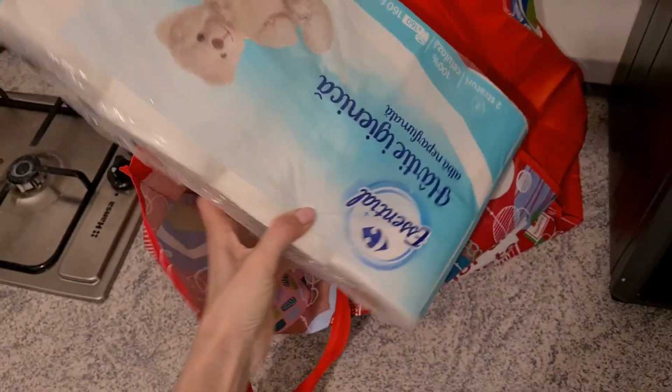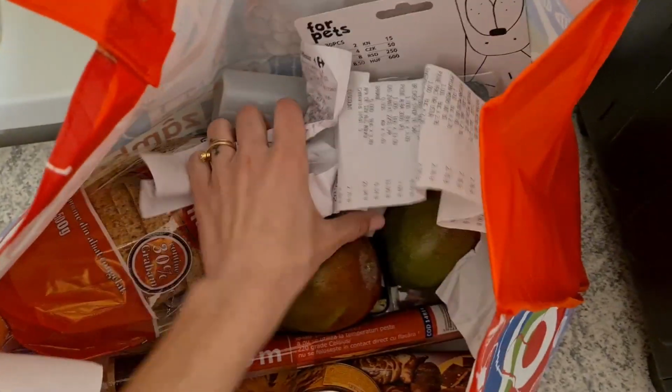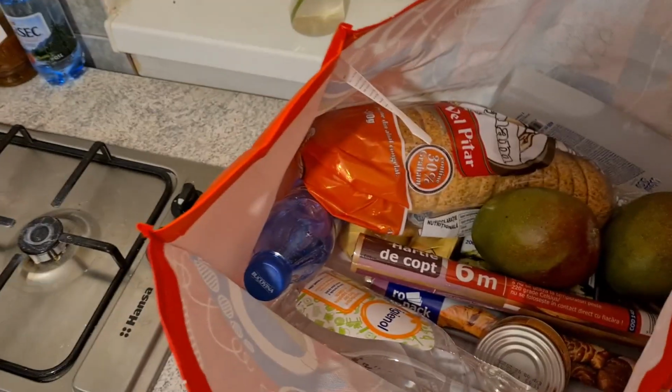And we have the toilet paper. Just gonna put it here. These are the receipts for everything that I bought in my list. This was bought from another store.